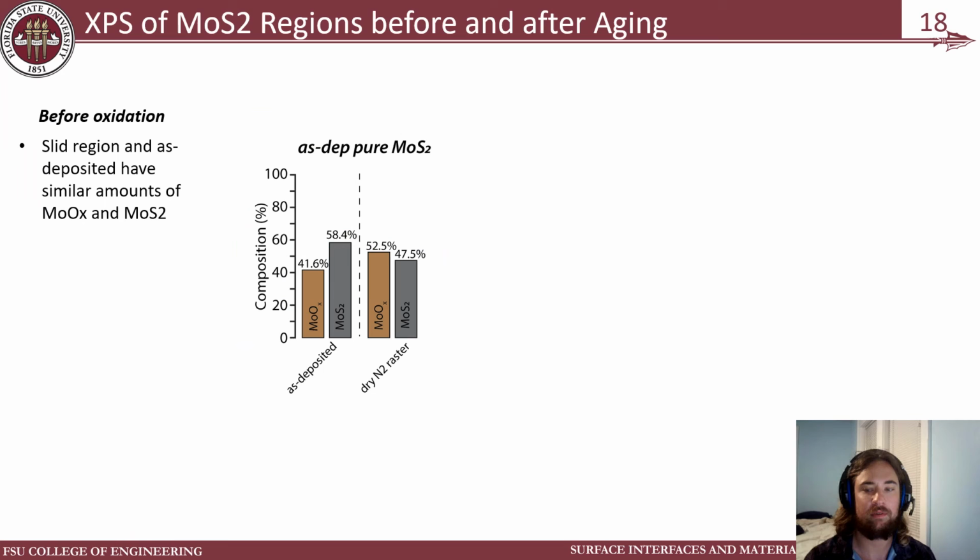So to help us understand why mechanically shearing a coating helps this resistance to aging, we quantified the composition of the surface pre and post oxidation with XPS. And what we see is that prior to oxidation, the as deposited coating has similar amounts of MoS2 and moly oxide.